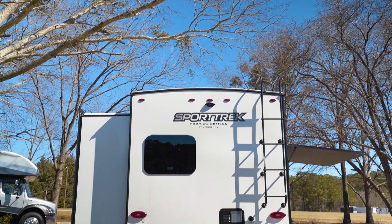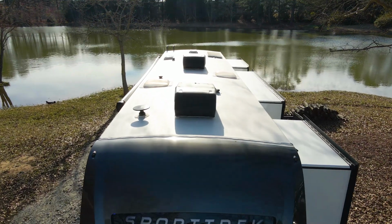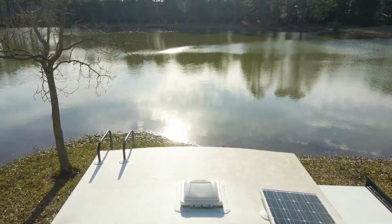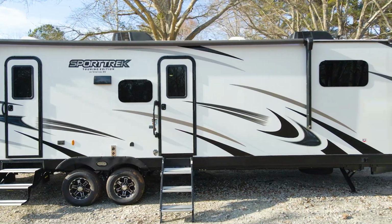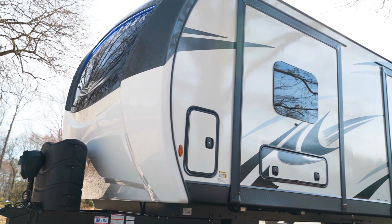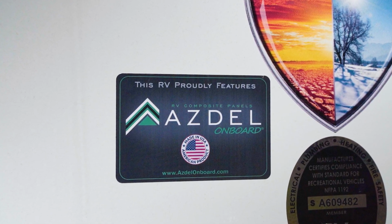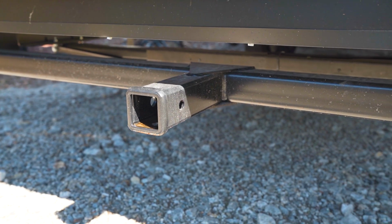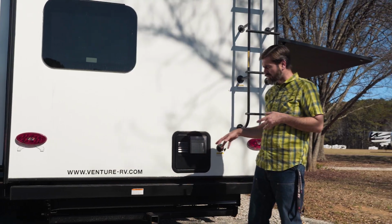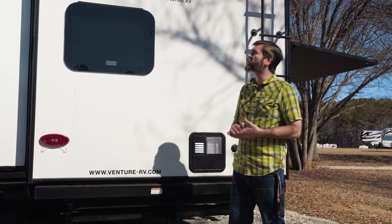The back of the vehicle has a ladder which heads up to our fully functional roof. This is fully walkable is what I really meant to say there, because this is a six-side aluminum cage construction. It's a fiberglass outer wall, and then they've got that backed with Azdel. So this thing's really built for longevity. Down low, we have a 2-inch receiver. This is meant for accessories, so things like bike racks or cargo racks. It is not designed with tandem towing in mind.